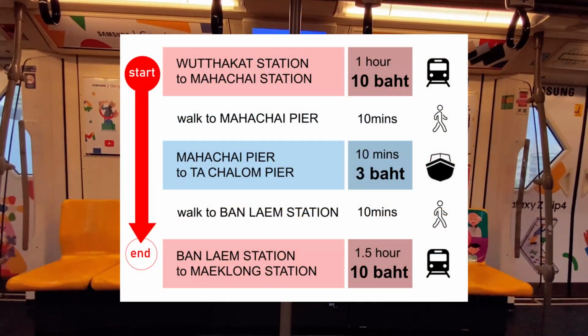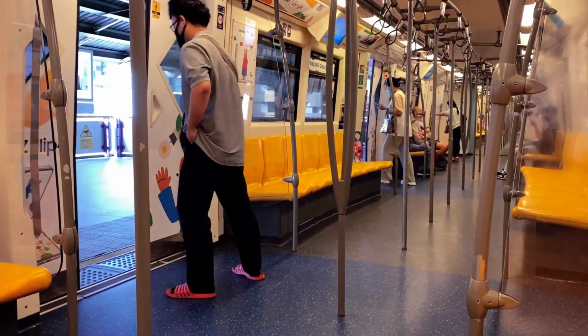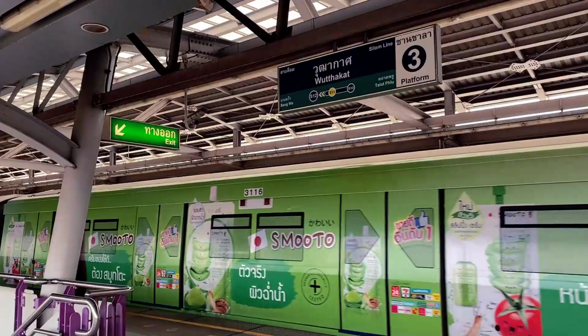Itinerary of the day. Bring small change. The whole trip costs only 46 baht.